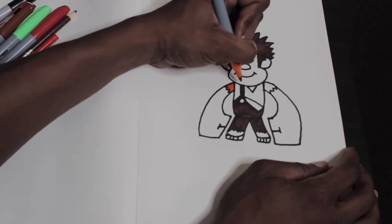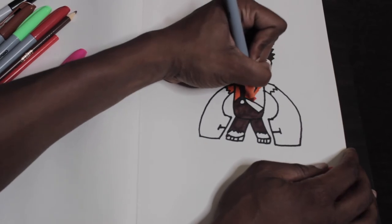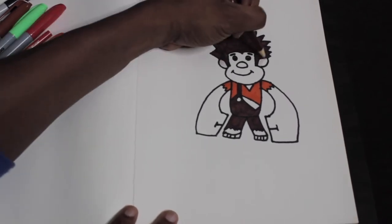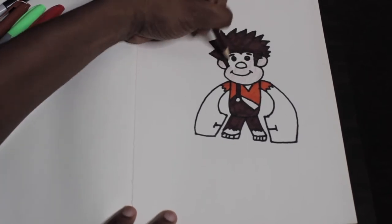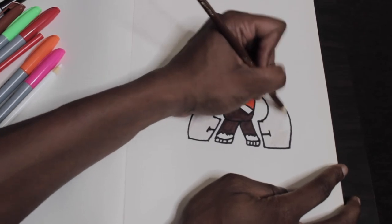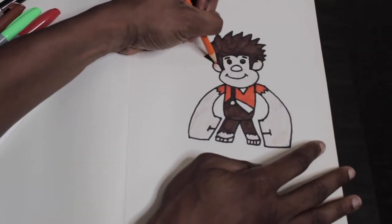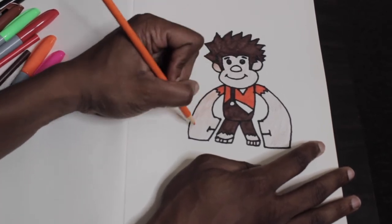And now we're going to color his shirt orange. Wreck-It Ralph is coming to life, isn't he, kids? I know. It's looking great. And now we're going to shade in his skin. I'm using my brown just slightly, not fully, but just slightly. Next, we're coloring the arms light brown, the feet light brown, and now we're going to do the orange just slightly. Give it a cool little shade.